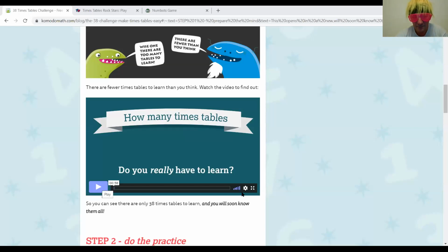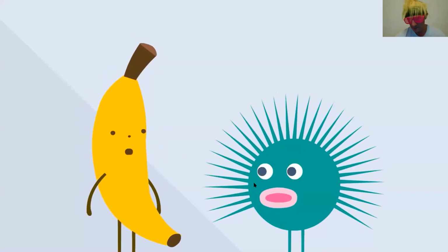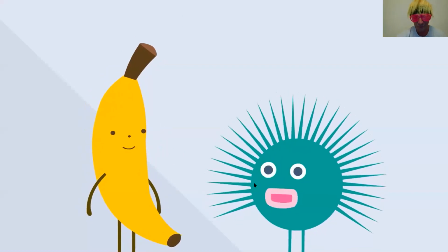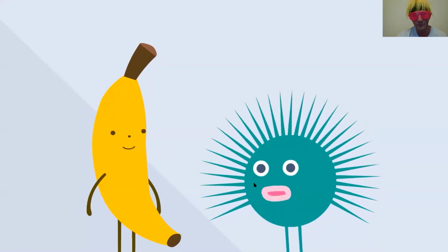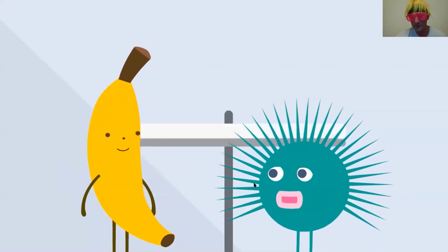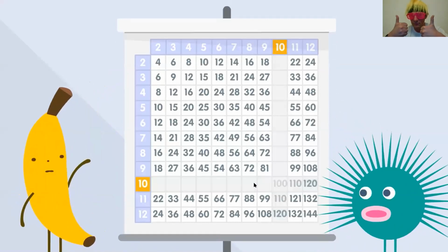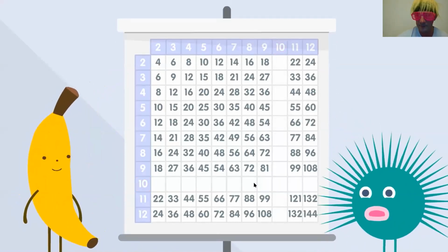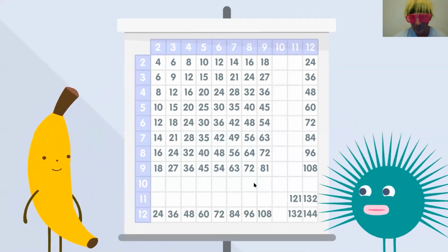We have to learn our times tables all the way up to 12 times 12. So how many is that? Well, 12 times 12 is 144, so it's 144 times tables to learn. But there are no 1 times tables, so it's only 121. 121 is still a lot. The 10 times tables are super easy, so we can take them out too. Okay, so it's 100. And most of the 11 times tables are dead easy, so we can forget about them as well. That leaves 84.